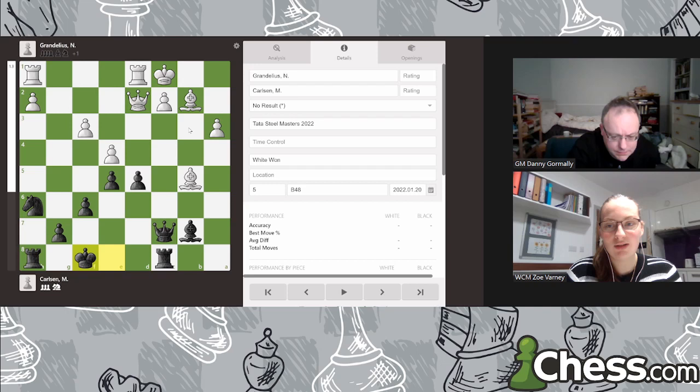Well, there's still work to be done even after queen b4. I'm joking, but even if Grandelius had found that, it's not certain to win the game, but it would have been very unpleasant. But he went bishop a4, which is quite a bad move. I don't like that. So what would you play after bishop a4?